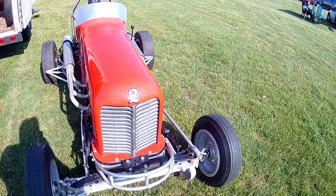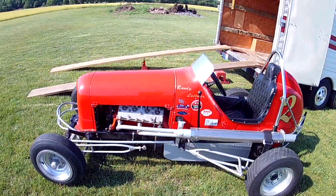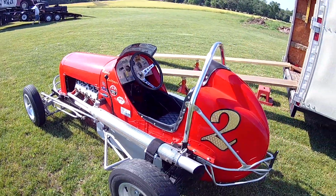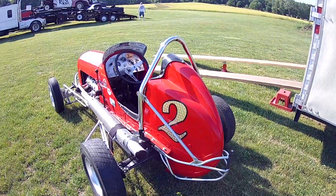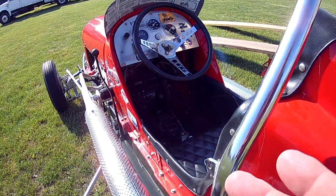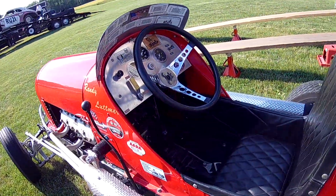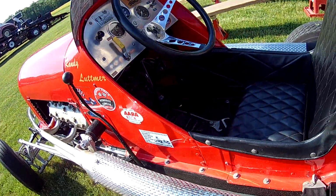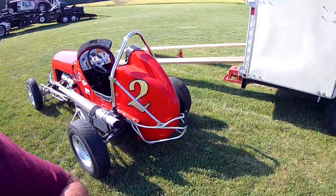Looks pretty dangerous, doesn't it? A V8 engine. Offenhauser heads, or they look like iron heads. Electric fan. And it has that too, where it's just like all open. I mean, this one doesn't even have a shifter knob. It's just the iron coming out of the top of the thing there.